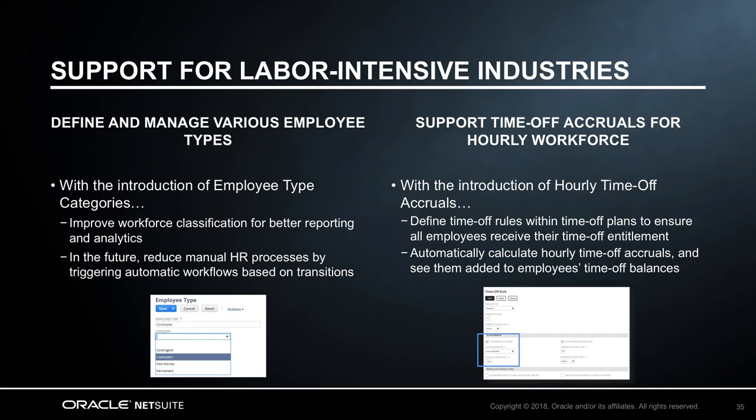Industries such as services, warehouse, and manufacturing also tend to have employees that are paid based on the number of hours they worked, meaning that companies need the ability to automatically accrue time off based on their hours and the employee's hourly accrual rate. With the 19.1 release, companies can define hourly accrual time off rules, which are used to automatically calculate employees' time off accruals. NetSuite's time off plans not only support fixed amount accruals based on annual entitlement, but also hourly accruals based on an hourly rate and time off that is set as track only.